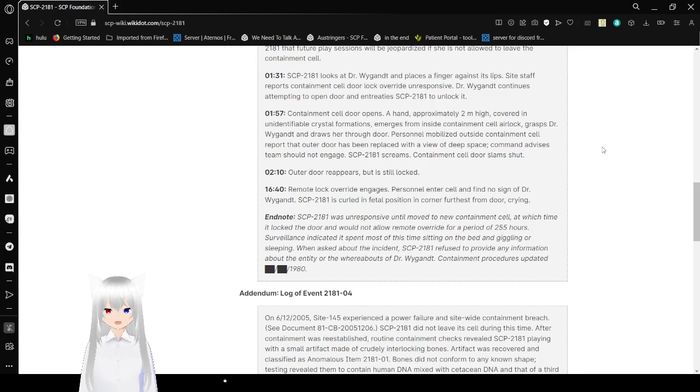One and a half minutes into the event, SCP-2181 looks at Dr. Rygon and places a finger against its lips. Site staff reports containment cell door lock override unresponsive. Dr. Rygon continues attempting to open the door and entreats 2181 to unlock it.